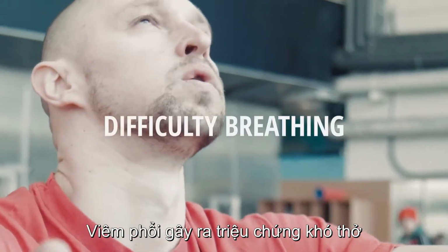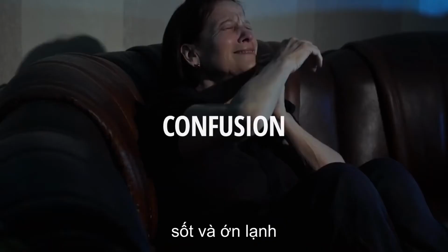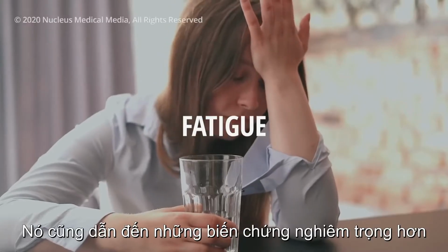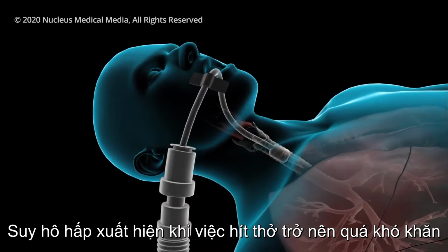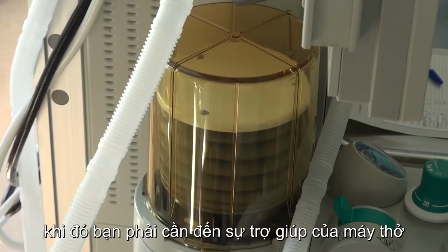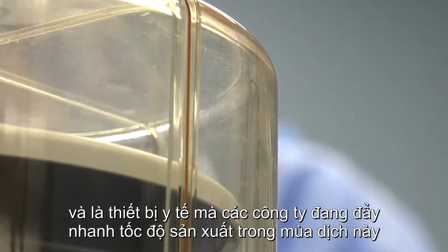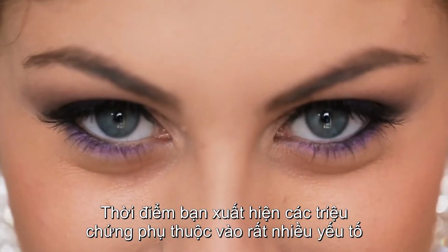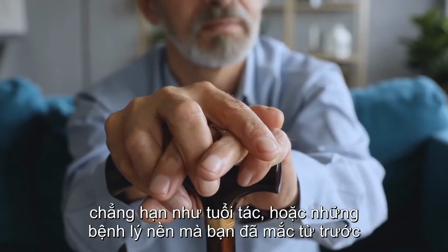Pneumonia may cause difficulty breathing, chest pain, coughing, fever and chills, confusion, headache, muscle pain, and fatigue. It can also lead to more serious complications. Respiratory failure occurs when your breathing becomes so difficult that you need a machine called a ventilator to help you breathe. These are the machines that save lives and that medical device companies currently ramp up production for. Whether you would develop these symptoms depends on a lot of factors, such as your age and whether you already have an existing condition.